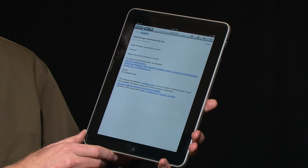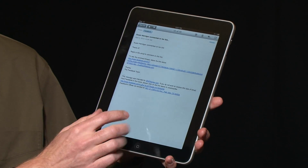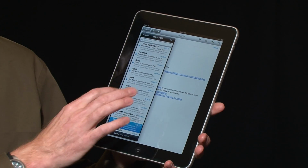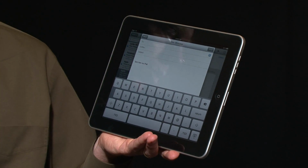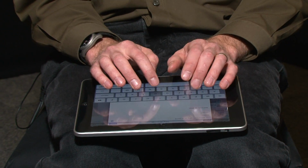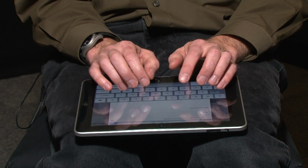The iPad's got a built-in email client, and it will look really familiar to you if you've used an iPhone. The difference is that email messages take up the whole screen, and if you want to see your inbox, there's a little pop-up screen here. The big downside of using the iPad for email is that it's actually a little bit difficult to type on. It works just fine, but you can't type very fast.